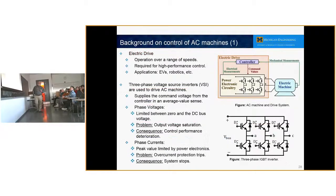All right, next is AC machines. I don't know how much everyone knows about AC machines, but I'm sure Erj is doing a great job teaching you about drives. But let's go over it briefly. Here are the main components. You have the electric machine, you have a power electronic circuit, in this case a 3-phase inverter, though there are other options, and a control system.